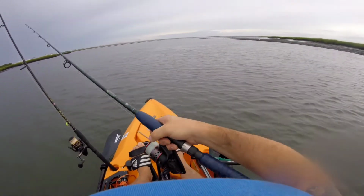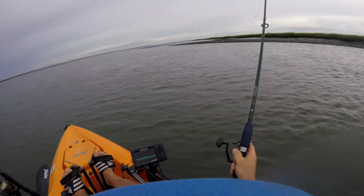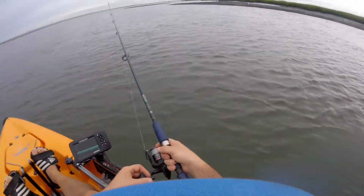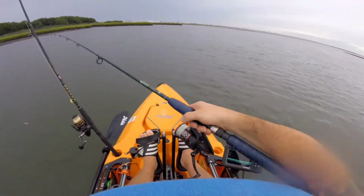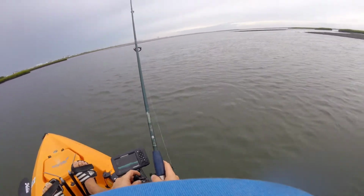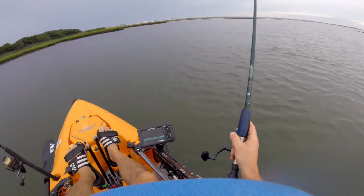So let's throw it out here. Tide is coming in, and the wind's going with the tide again, which I think is a good thing personally. So it's pushing me out into this bay. So what I'll do, I'll turn around and go back and just let the current take me. About 10 feet of water here. I'm getting turned around a little bit. So try not to.